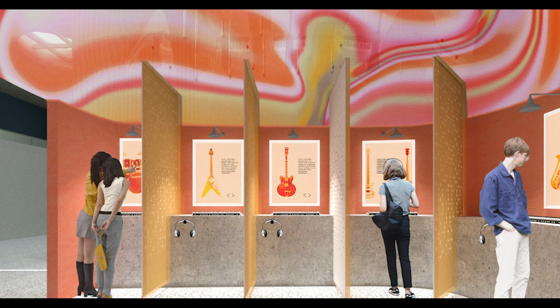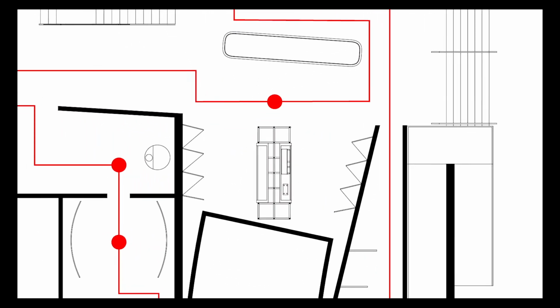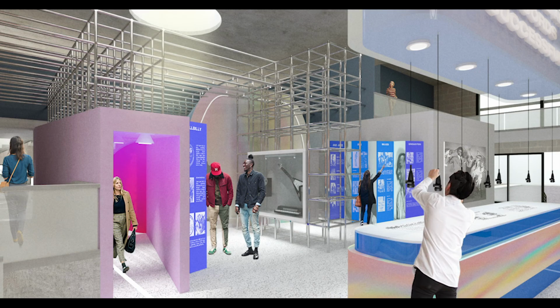When played, the keys at each station will trigger movement of different colors on the ceiling, causing visitors to feel as though they are creating something together. When the visitor exits the enclosed keyboard area, they will have arrived at the final portion of the exhibition. In this area, the focus is strictly on artifacts and information directly from King Records.